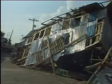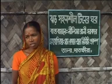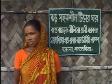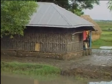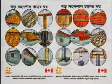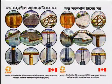Increased frequency in storms and cyclones are being experienced by the people in the coastal regions. But Nilima of village Krishnanagar in Shatkhira is more confident than the others. The storm-resistant house which she lives in was one of the designs developed during the RVCC project.